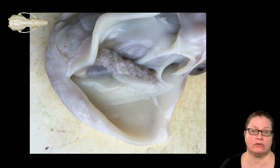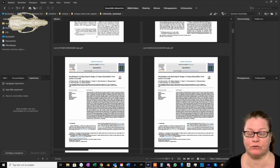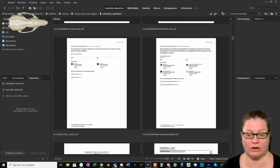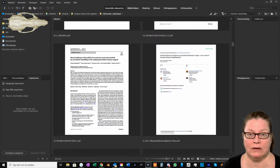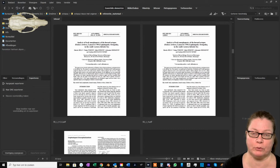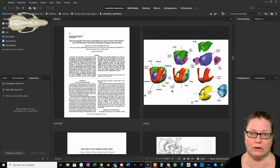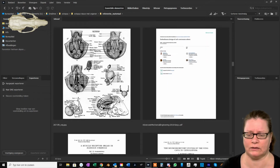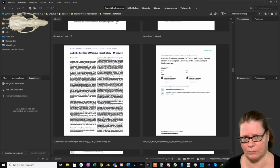Once I knew the species, I knew what to look for. So luckily I have a subscription on Science Direct, and I also know how to use Sci-Hub, so I started collecting as many papers as I could. Given those papers, I knew what to look for within the octopus itself, and I was able to reconstruct the structures that weren't as easily viewable on a scale without having a microscope or such.